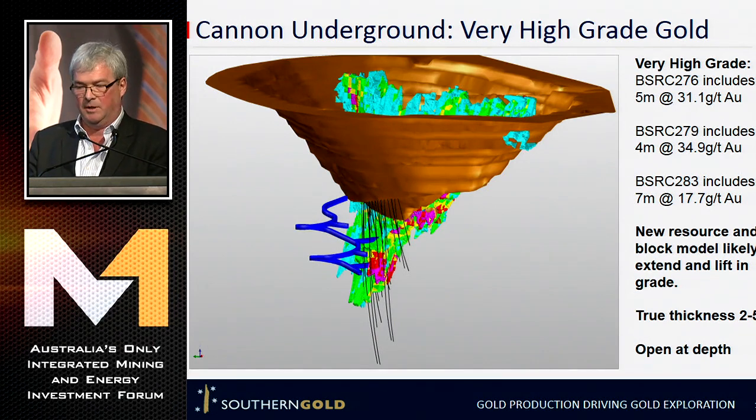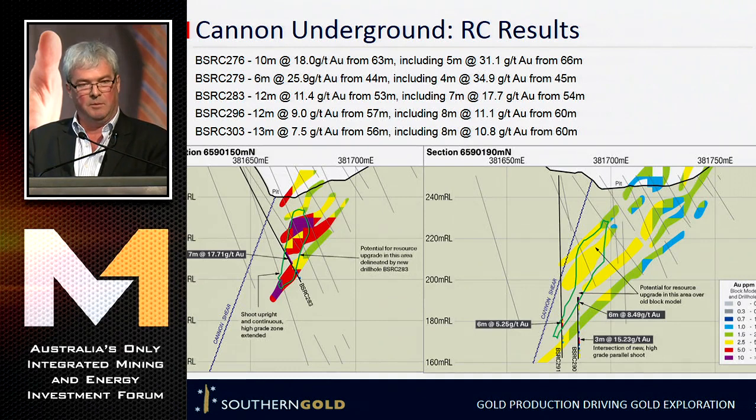The deposit is open at depth. And while it's not a particularly big deposit, it's a very high grade one. Some more examples of some of the results at the top of the sheet there. And you can see we get some good grades and widths. So we expect the lion's share of the ore coming out of this mine to be north of 10 grams per tonne, or the purple zone as I call it.